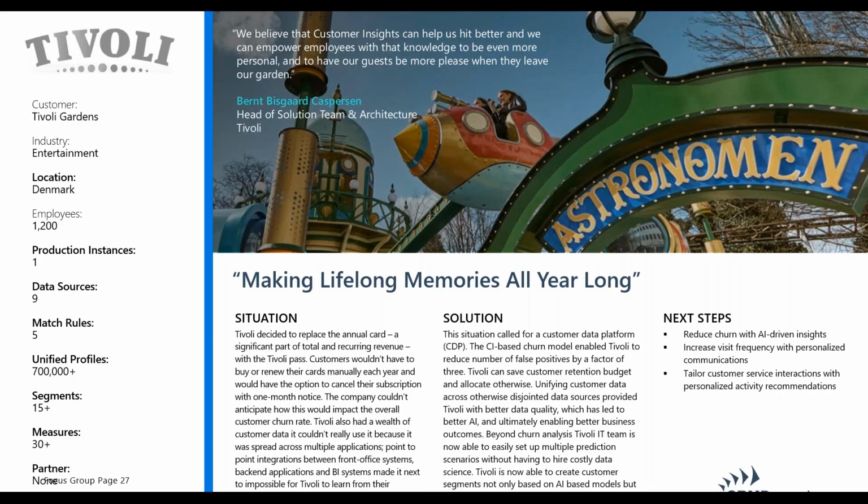So before Customer Insights, the CTO at Tivoli realized that this situation called for what's called a customer data platform. And while the company had a wealth of customer data, Tivoli couldn't really use it because it was spread across multiple applications.